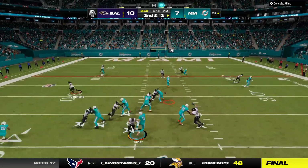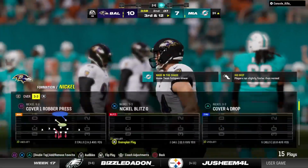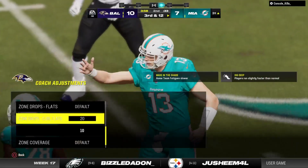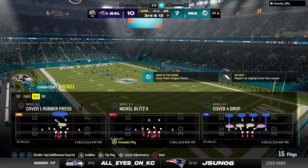Taylor to throw on 2nd down. A hit as he throws there, incomplete. To this point, I've been impressed with the work defensively. They have not allowed a lot of receivers to run free. And there's another example, another incompletion.